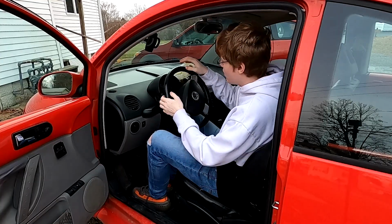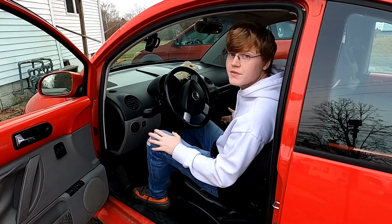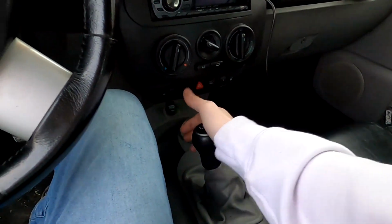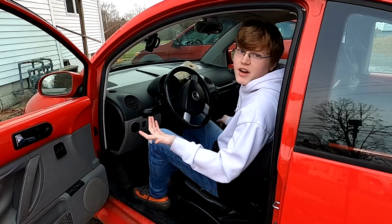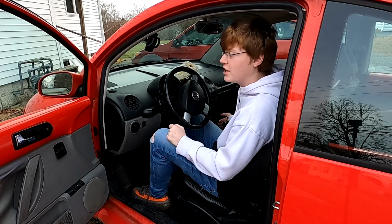Moving on to the inside of the car, it has this pretty minimalist leather-wrapped steering wheel. Of course, this vehicle is equipped with the optional 5-speed manual transmission because, you know, if you're going to build a cool car, it's got to have a manual transmission in it.